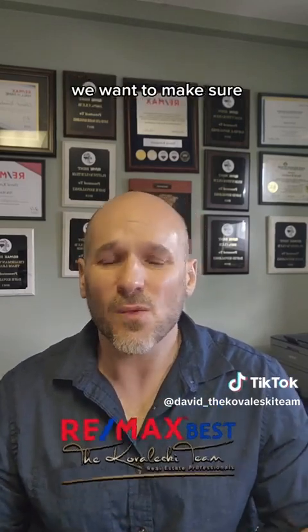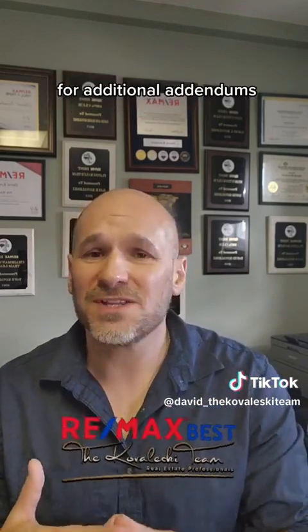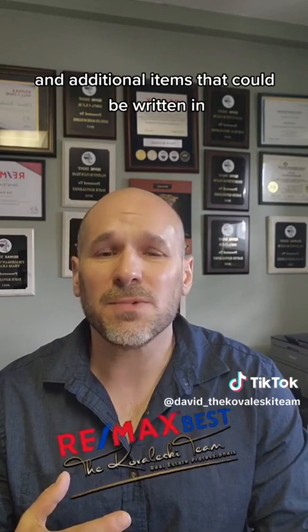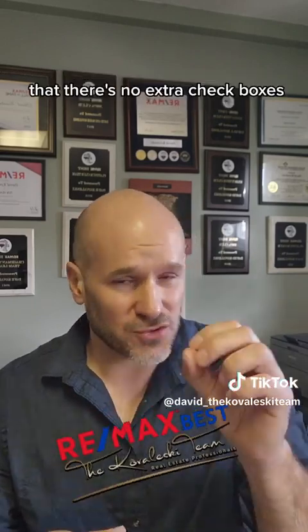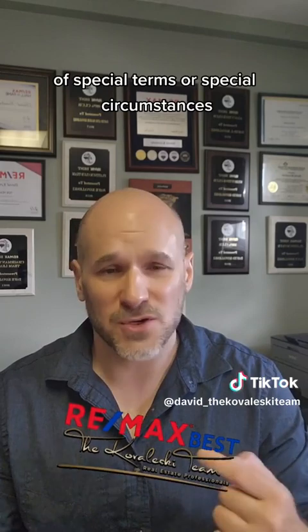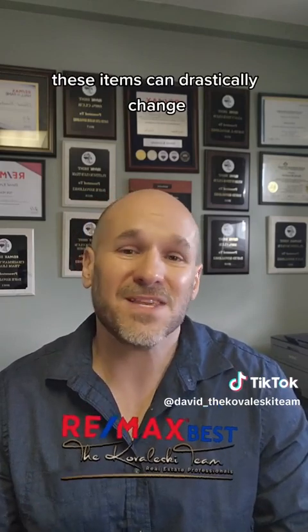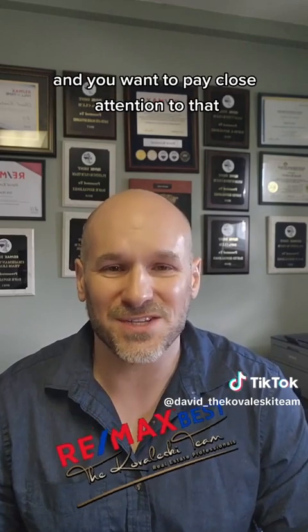Last but not least, we want to make sure we look very closely at the Pennsylvania contract on the last page. There's a section there for additional addendums and additional items that could be written in. So we always look at the last page of the contract, that there are no extra check boxes for certain addendums that should be attached to the contract or things written in by the buyer's agent, special terms or special circumstances. These items can drastically change the dynamic of the offer, and you want to pay close attention to that.